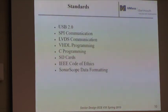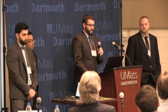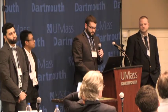Our standards were a way for us to stay consistent throughout our project in regards to equipment used and programs. Some of these included USB 2.0, SPI and LVDS communication, and VHDL and C programming.